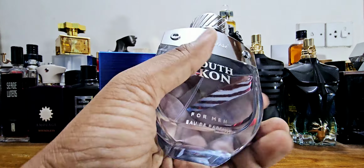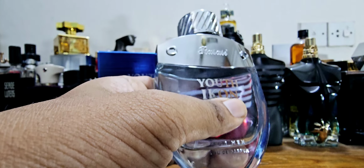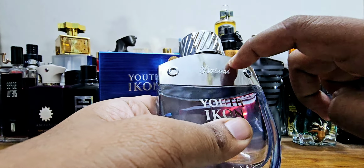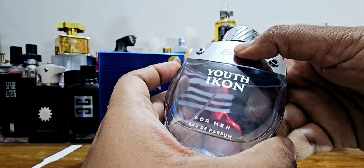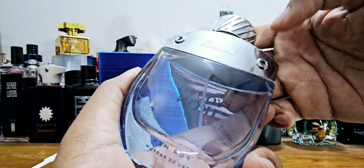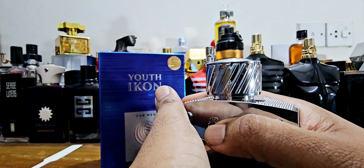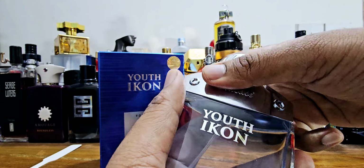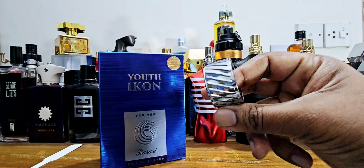I like them. This one gives me vibes of Rasasi's Hawas at the base. The juice color is like Rasasi's Hawas, a kind of light blue. This part is plastic or a gunmetal plate that says Rasasi. I don't know what these bolts are for. Youth Icon, for men, EDP. The back looks like that, and also says Rasasi. The cap is kind of nice, but it's a fingerprint magnet. It's plastic, not very heavy, but it looks cool.